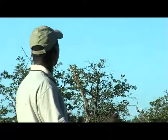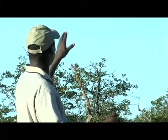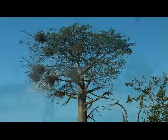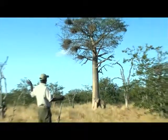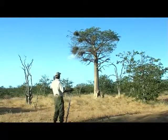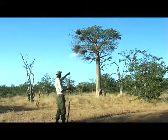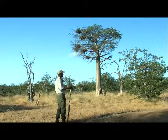So if we get lost in the bush, and we don't have a compass, then we look for the baobab trees. If we see the red-billed buffalo weaver's nests on the trees, we know that they are nesting more to the western direction. Then we know that west is that way, then east is that way. So those nests help a lot for us if maybe we are walking in the bush.